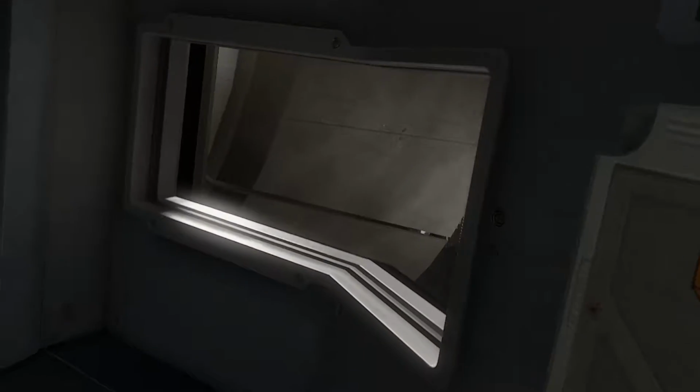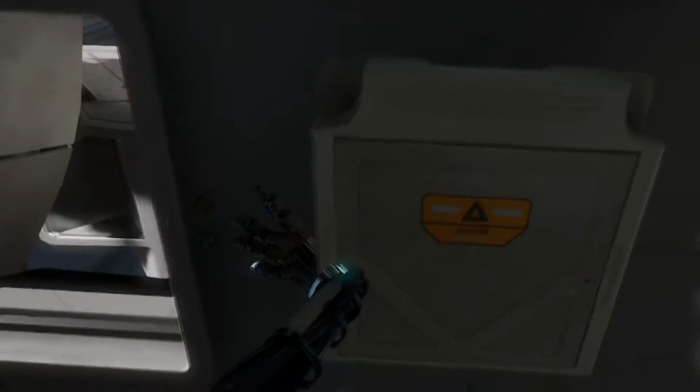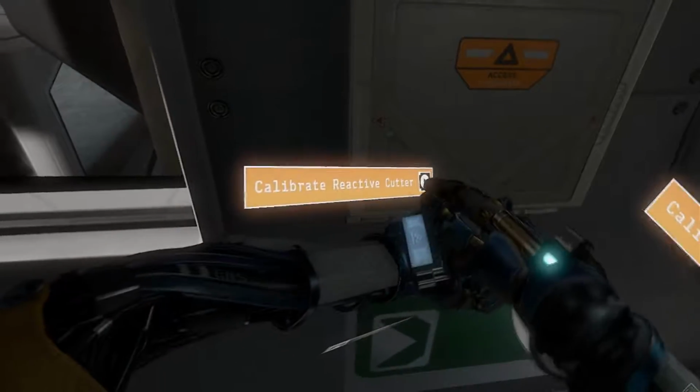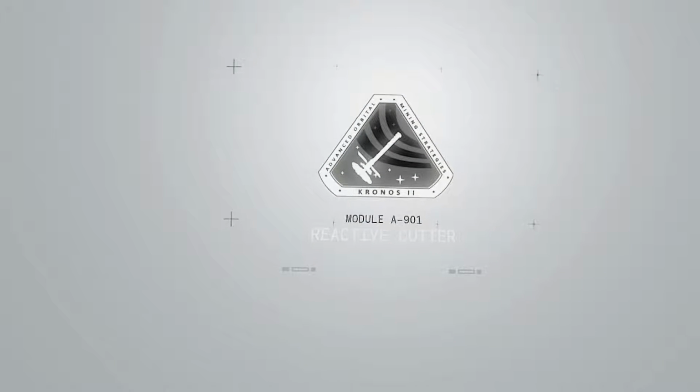I'll need to calibrate my reactive cutter first. Right. Considering the power outage, let's also calibrate your entry light. Yes, ma'am. Awaiting manual input for calibration. Module A, 901. Reactive cutter.